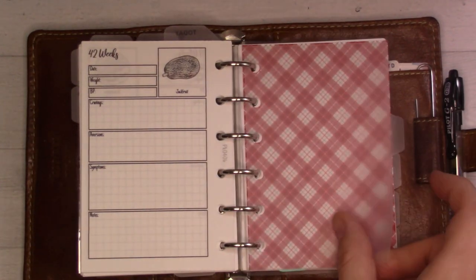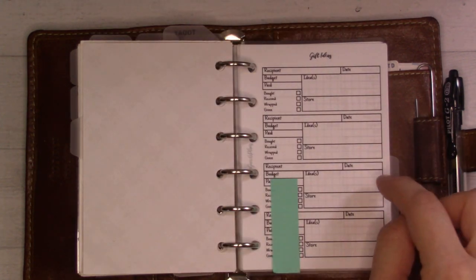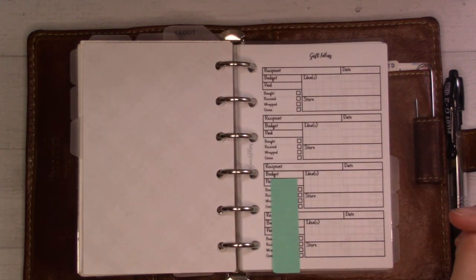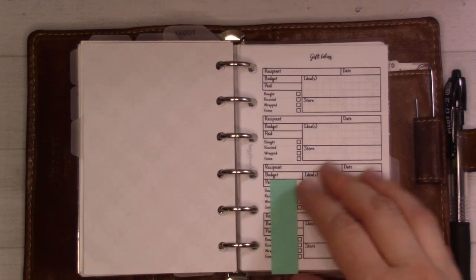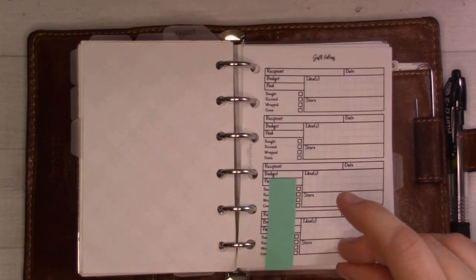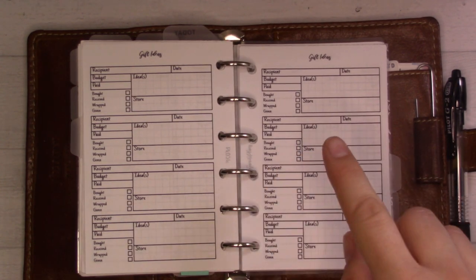Anyway, next section here is Christmas. I released my Christmas bundle in like, what, September? I haven't started yet. I'm trying to encourage all of you to get started on your Christmas planning and to buy my Christmas weekly bundle or Christmas planning bundle 51 from my shop.